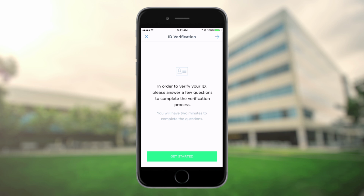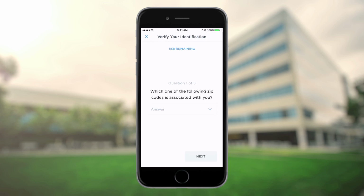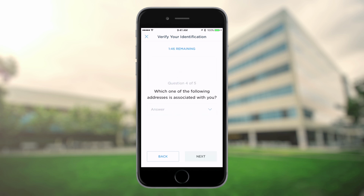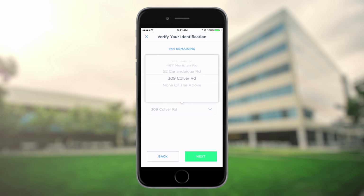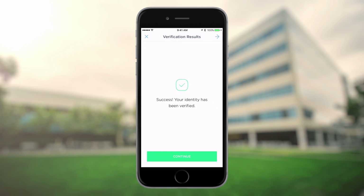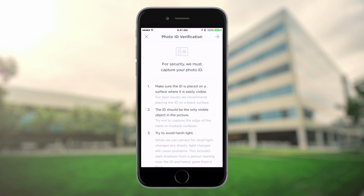Next, Notarize queries third-party databases, such as credit files, to generate identity challenge questions that only the intended person can answer. The customer must answer 5 questions within 2 minutes. If they fail to get at least 4 answers correct, they must try again with a new set of questions. If they fail again, they're locked out of the app. Once the questions are correctly completed, the customer has proven their identity to the legal standard required by Virginia law.